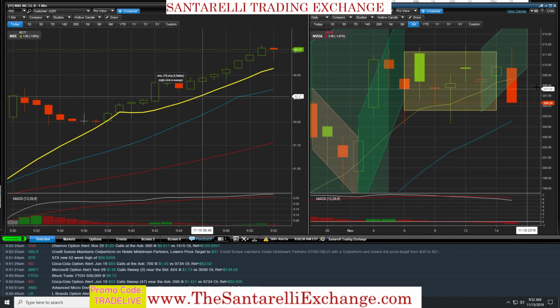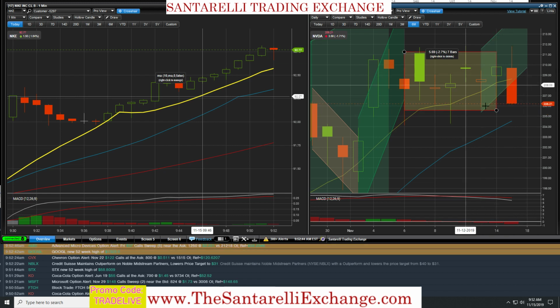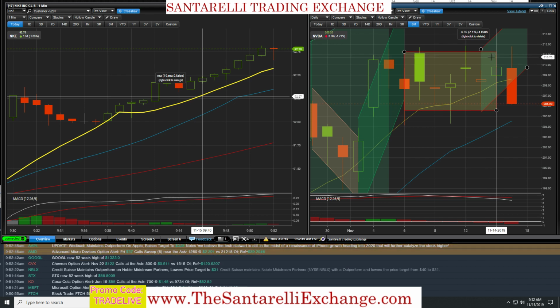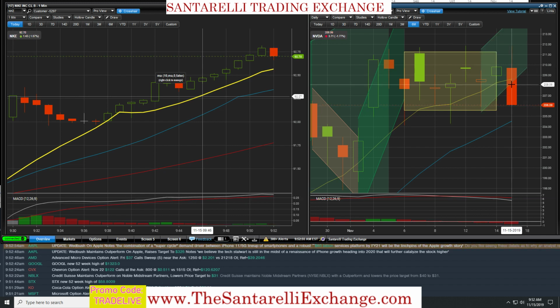Qualcomm's pulling back here. The first candle below that 10. It's going to be interesting to see if she holds support right around 205 or not. And once we see what this is going to do, we're going to be trading this as well. She just got a lot of upgrades this morning, so I'm going to be looking at that.